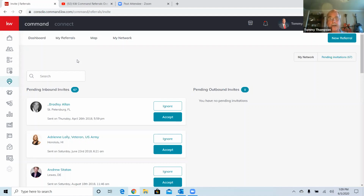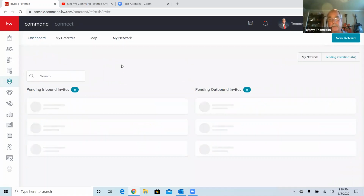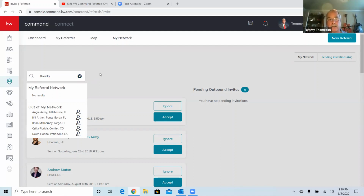So let's go look at your dashboard here. These are all the people that I need to go through to see if I want to accept them into my referral network. I have 67 of them. You can go to the search bar and search by their name or by their city, say Florida. And then here's all the people that are in Florida and the cities that are in my network or that are pending at this point. So there's a search bar there.